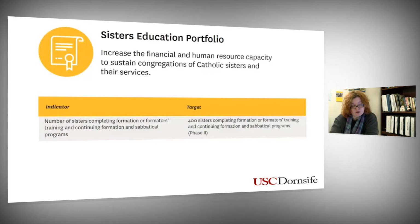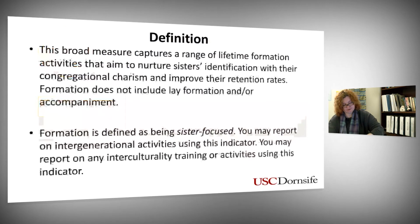The next indicator for this portfolio is the number of sisters completing formation or formators training and continuing formation and sabbatical programs. The target is 400 sisters completing formation or formators training. So this broad measure captures a range of lifetime formation activities that aim to nurture sisters' identification with their congregational charism and improve their retention rates. Formation does not include lay formation and/or accompaniment.